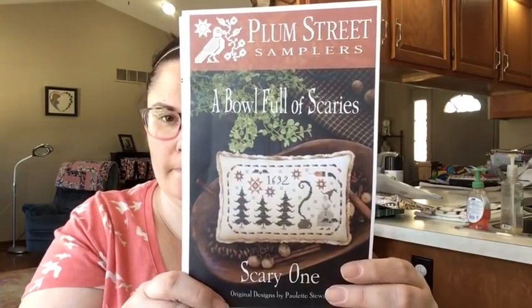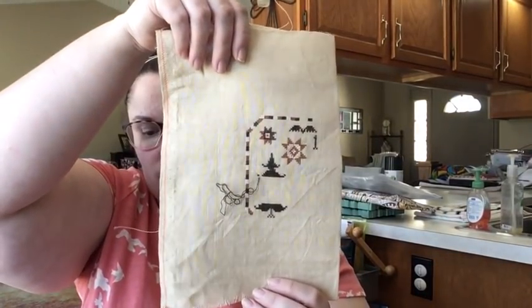Move this floss out of the way. Take my picture. Take my picture. Oh, here's Scary 1, so let's do that one. Scary 1. I did get further on this one. And I'm stitching this one on 36 count Old Town Blend. Picture. You guys aren't screaming loud enough. I'm not hearing it.